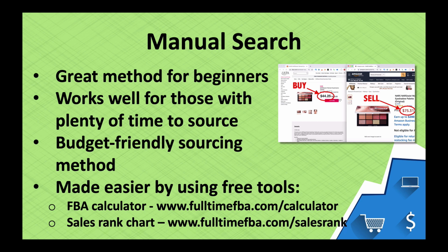And so this sales rank chart is a great way to easily look up and see, okay, if this is a toy that I'm looking at and it's ranked 100,000 at this time, what percentage does that fall in? And you can look on your sales rank chart and see, okay, that falls in the top whatever percent. That's a good buy. So since each category acts differently, we really recommend if you're just getting started to use that sales rank chart.